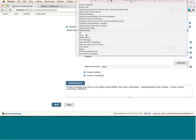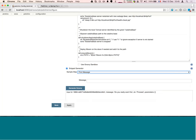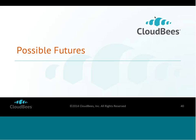I will take another one. Like input, I forgot the syntax of input. Do you really want this? And then, as you can see, here I have my input syntax that is generated with the message, the OK button, and parameters if I want. So this is the kind of thing the snippet generator will help you to write your workflow. We also have some samples available on GitHub. So this was an overview of the syntax card of Jenkins Workflow.